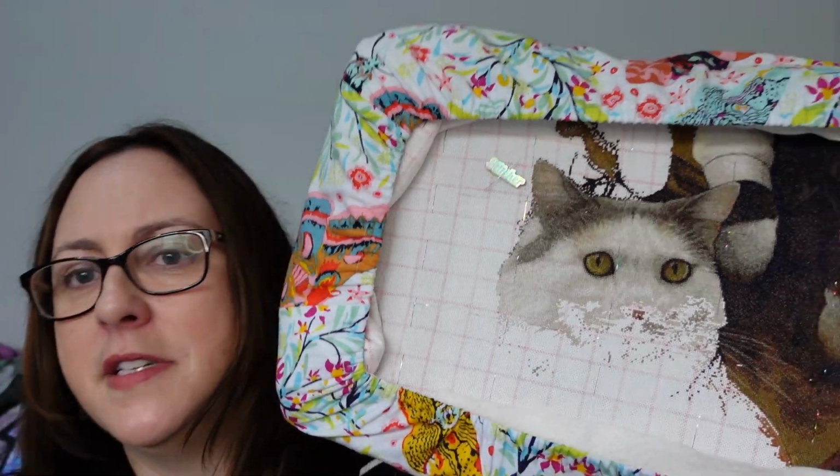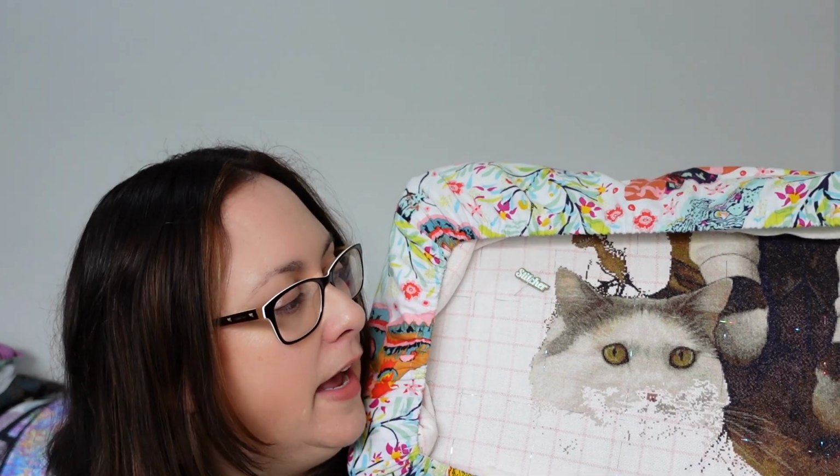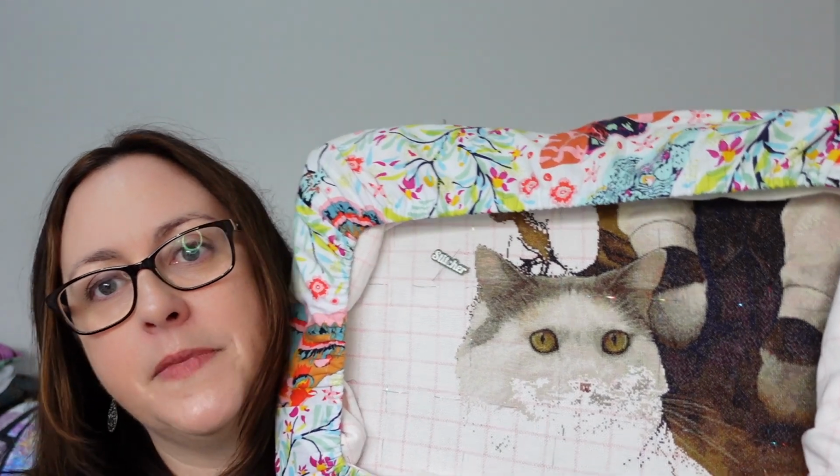So the cats are being stitched, did I say that? Oh gosh, I'm forgetting now. 25 count Lugana. The cats are being stitched 1/1 full cross, and the background, you can't really see a whole lot of background in this view, is 2/1 10 stitch.